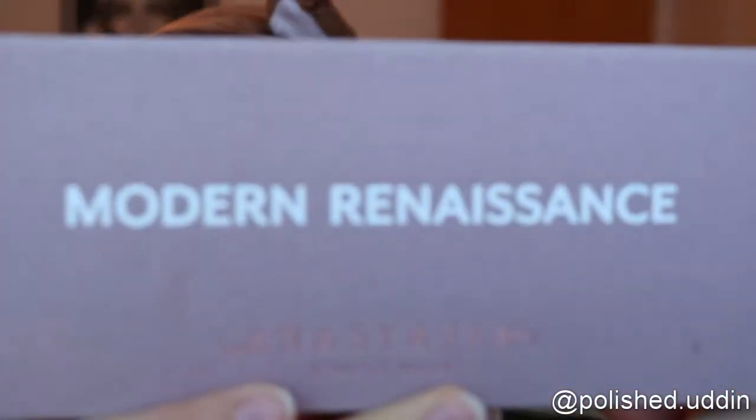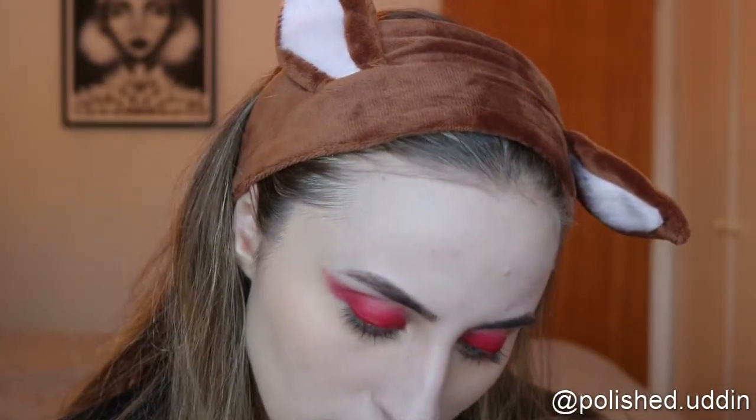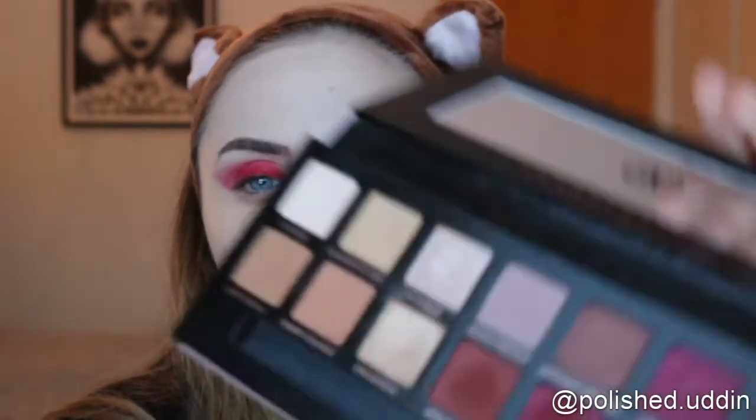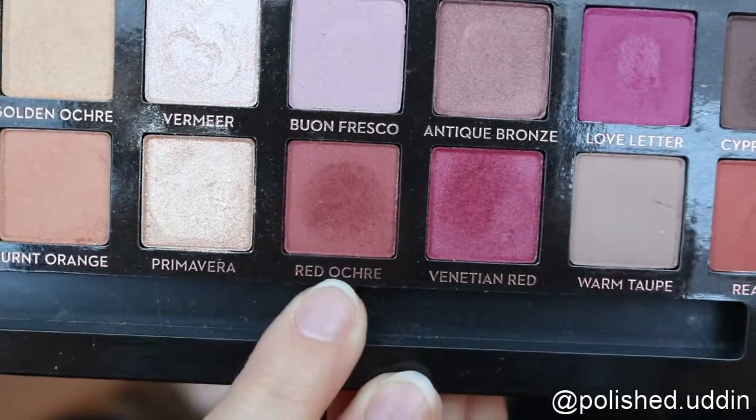So I will be going in with some shadow over top. I think I'll go in with the Modern Renaissance palette by Anastasia Beverly Hills. And maybe I will go in with red ochre to begin with, and put it in the outer portion. I don't know. You know, I'm just making it up as I go.